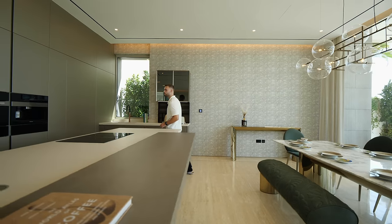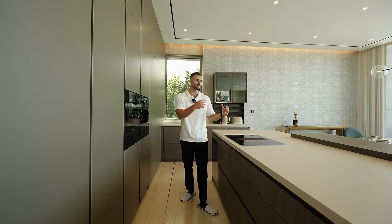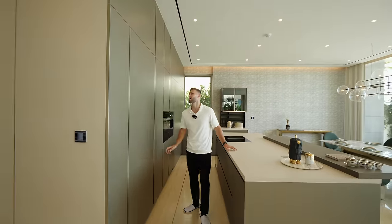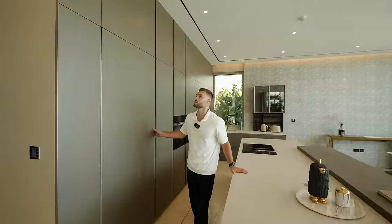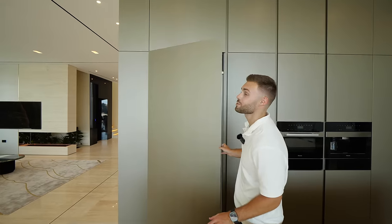We have Miele appliances throughout here. This is the induction hob. And induction hobs are very sleek. They match the design of this home, very minimal. Summer would really appreciate this fridge, and I'm striving to buy a house that has a big enough fridge for us, because this is fridge goals.